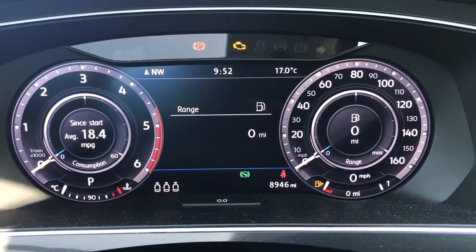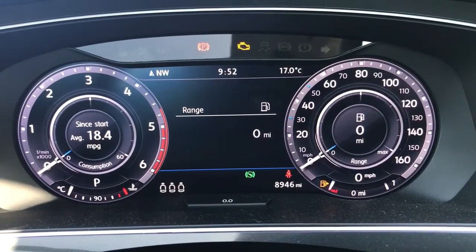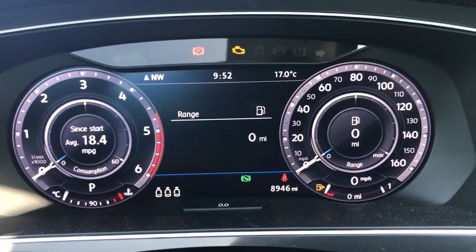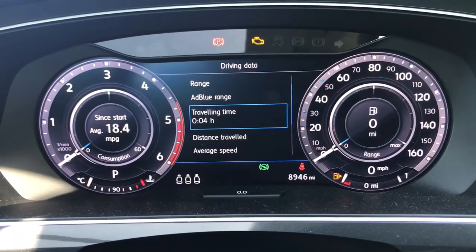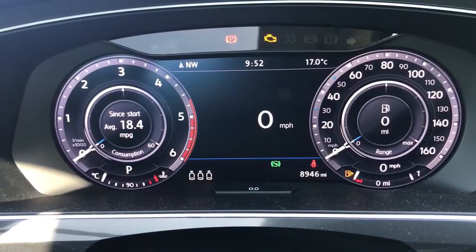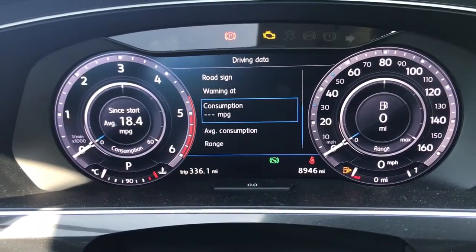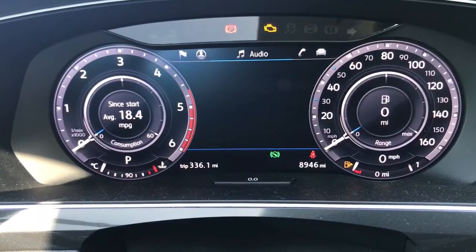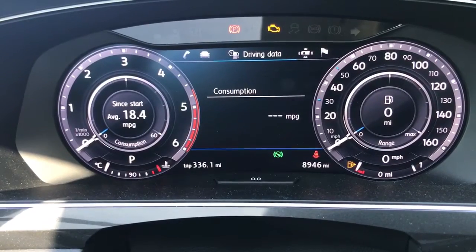Okay, so now that we're inside the car, we're going to start with the dials. On the left-hand side, we have the rev counter, and on the right-hand side, the speedometer. You can see at the bottom in the middle, the total miles on this car are 8,946. The information that's displayed above that can be changed using buttons on the steering wheel. So we're on the driving data menu at the moment. So all sorts of pieces of information, including, if you wish to, a digital readout for the speedometer. You can change your fuel economy information and what have you from here as well. We then have various other menus, from satellite navigation through to your music, your phone, vehicle status, and then back round to driving data again.